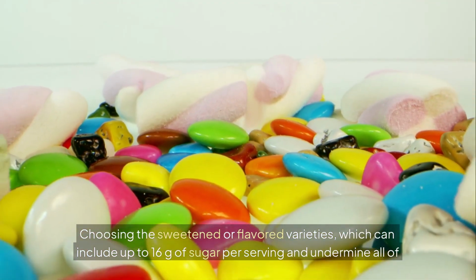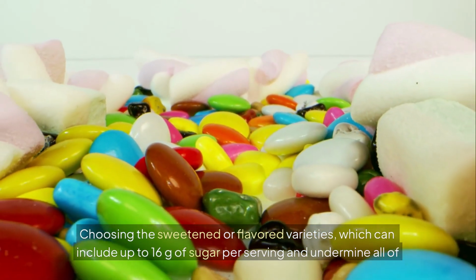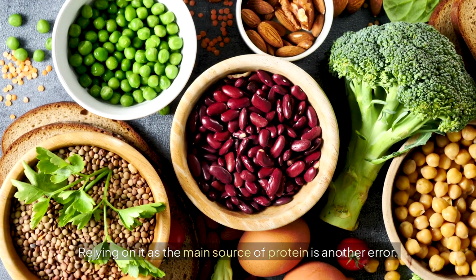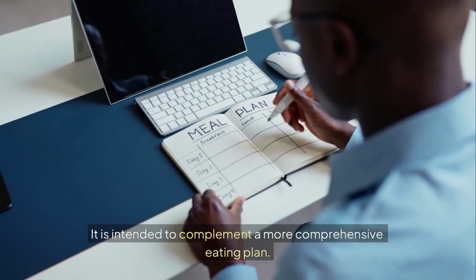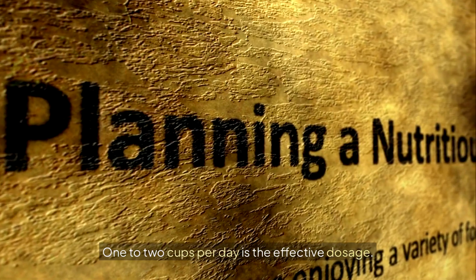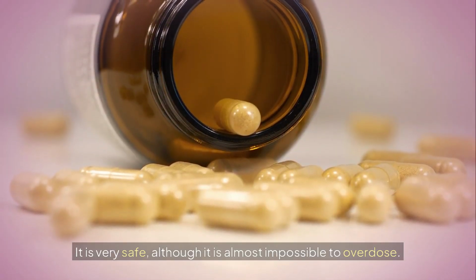Choosing the sweetened or flavored varieties, which can include up to 16 grams of sugar per serving and undermine all of its advantages, is a crucial mistake. Relying on it as the main source of protein is another error. It is intended to complement a more comprehensive eating plan. 1 to 2 cups per day is the effective dosage. It is very safe, although it is almost impossible to overdose.